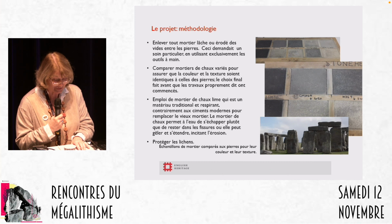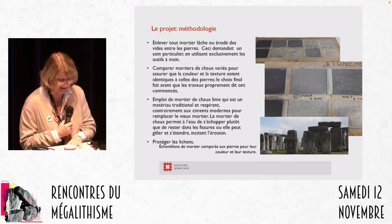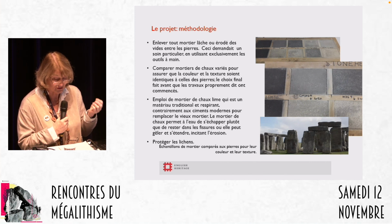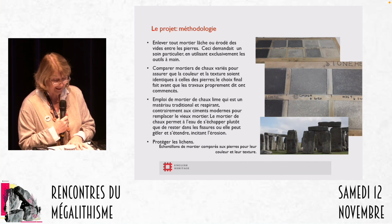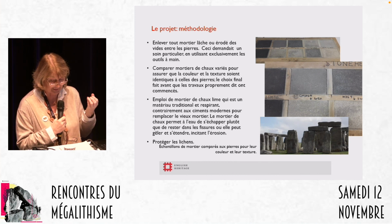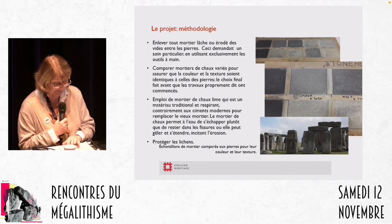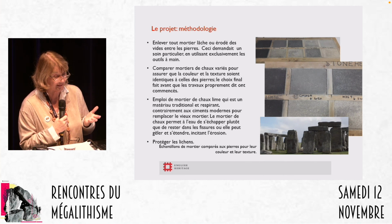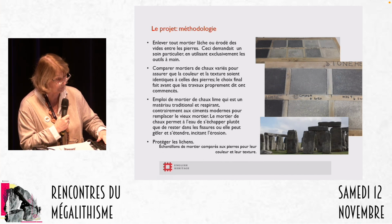We were going to clear out the loose and eroded mortar, and we would use hand tools only because we wanted it done with great care. We tried out different lime mortars to make sure the colour and texture match the stones, and a final one was eventually decided on. We used only lime mortar, which is a traditional breathable material, as you will know, unlike modern cements. And the lime allows water to escape rather than sitting in the cracks where it can freeze and expand, causing further erosion. But there was another factor where we had to protect the lichens, the air plants that are on the stones. So I'll just go on to that in a minute.